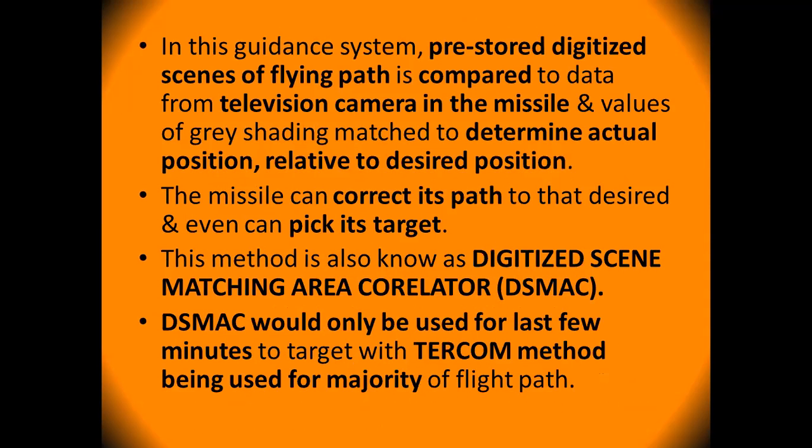This whole method is called DSMAC, or digitized scene matching area correlator. The missile can correct its path on the basis of whether the image matches the pre-fed data. Like if I feed my picture into the missile, it will be able to launch, find me, chase me, and then hit me. So this is the DSMAC technology that we also call the terrestrial guidance system.